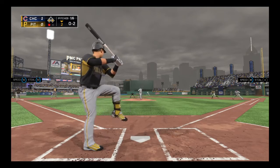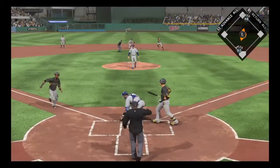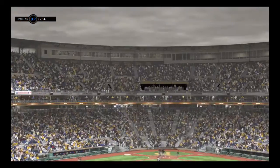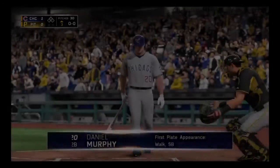Has to be thinking strikeout here. Oh, and this is swung on and missed. And they'll put the tag on him here, and your guess is as good as mine as to what that was all about. But I do know this. The inning is over.